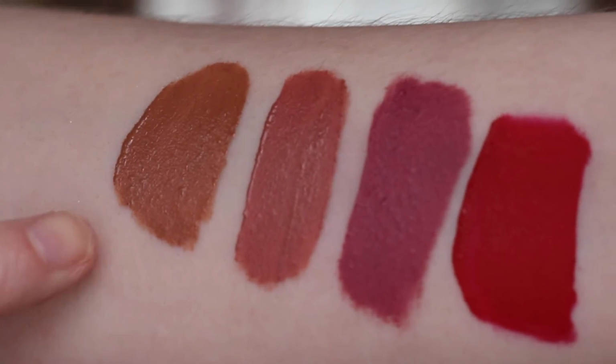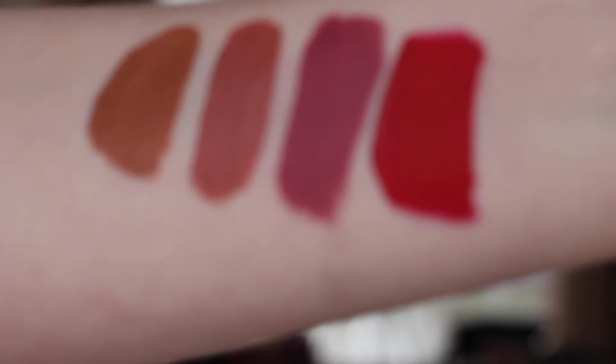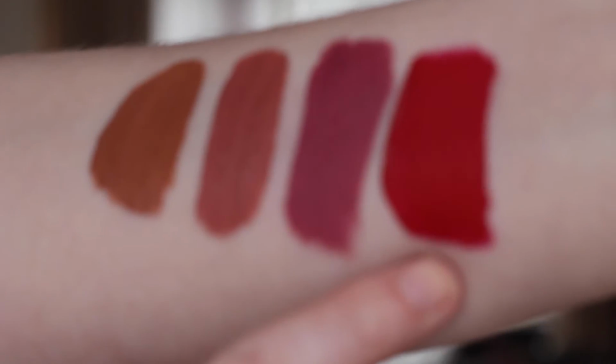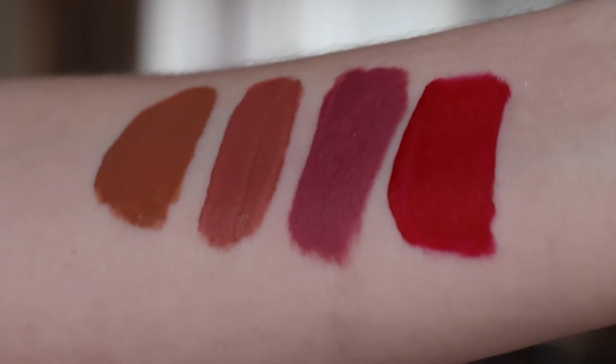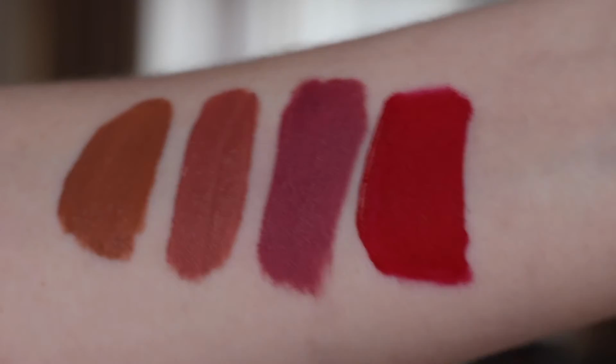Okay, so this one here is Chocolate Honey, then this one here is Chihuahua, this one here is Fig, and this one here is Lady Balls. So as you can see, this one is more of a matte finish, whereas these 3 are a cream finish.